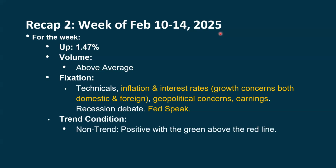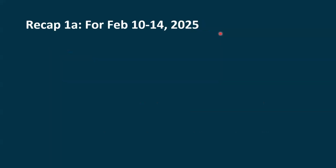So as far as our trend, we're still not trending across all the different time frames right now, but we are positive. So all the major indexes had gains this week. At least if you go back over the last 5 trading days, just Monday through Friday, the mid caps were the weakest area, but all the other indexes had gains. Mega caps, that's really what's driving the market right now. And that's what has been driving the market.